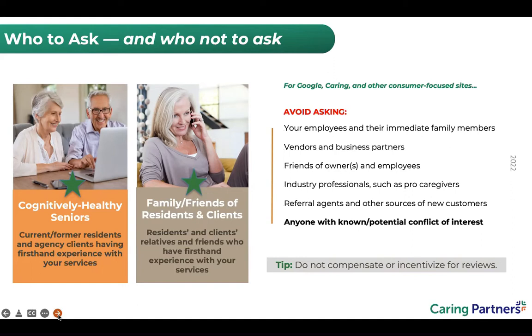And their family members and friends who visit those residents in the community who have firsthand experience with your services, typically within 3 years of the review submission. Please avoid asking anyone with a conflict of interest, such as your vendors, your referral partners, your industry colleagues. Resist the temptation to ask your Chamber of Commerce buddies to do you a favor, or even your mom. Yes, I have received "My daughter is an excellent professional caregiver" reviews. We decline those. So focus on the consumers that you're serving, not the professional connections or your personal friends and family.